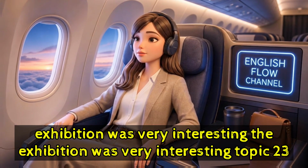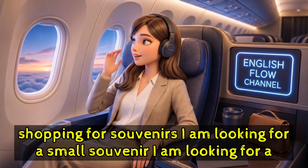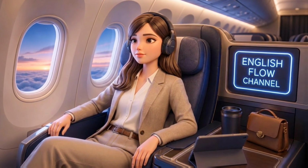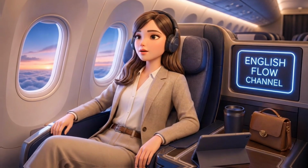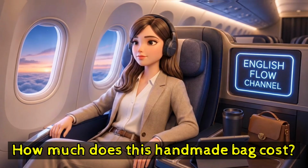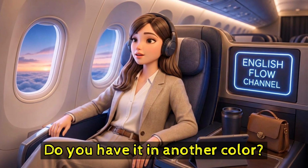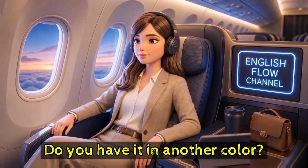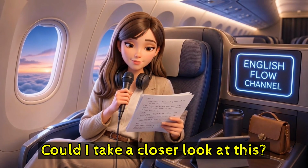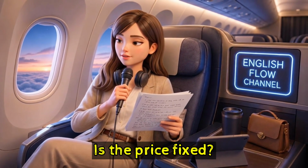Topic 23. Shopping for souvenirs. I am looking for a small souvenir. Do you have anything made locally? How much does this handmade bag cost? Do you have it in another color? Could I take a closer look at this? Is the price fixed?